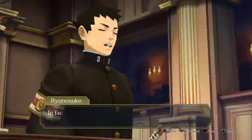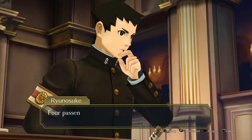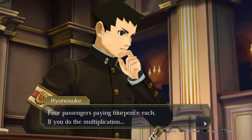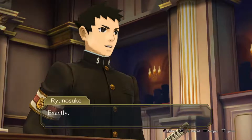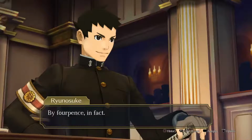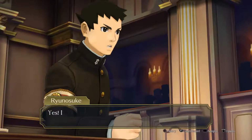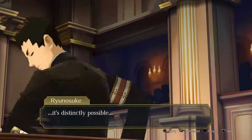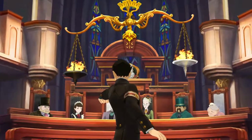But that doesn't add up at all. In fact, it leaves a glaring discrepancy in the facts. Why, man, why? Unless he's another person. Four passengers paying 4 pence each, if you do the multiplication, it would be 16 pence. Yeah, you're right. If there's a fifth person, then... So either he charged for his bill, or there's another person on there. And that's what I'm thinking. Short by 4 pence, in fact, or precisely one person's fare. One person's fare. Yes, in other words, on the omnibus that night, it's distinctly possible there was another passenger we've heard nothing about. Good gracious.